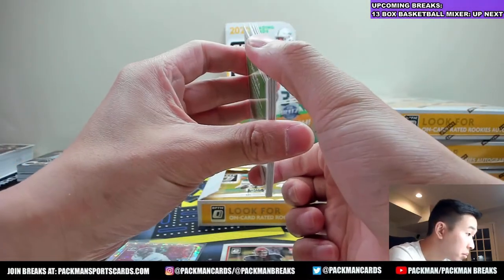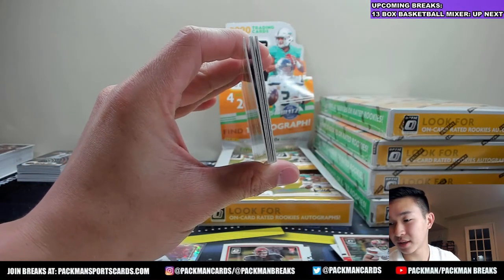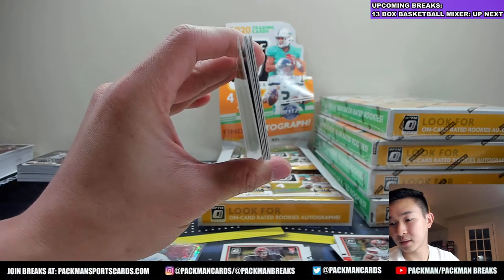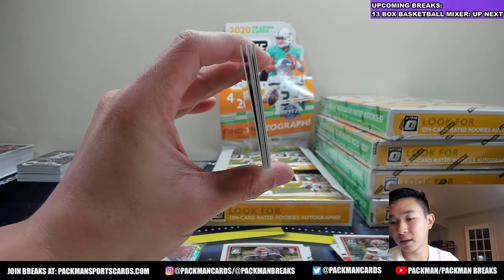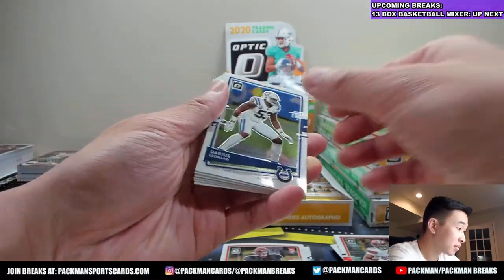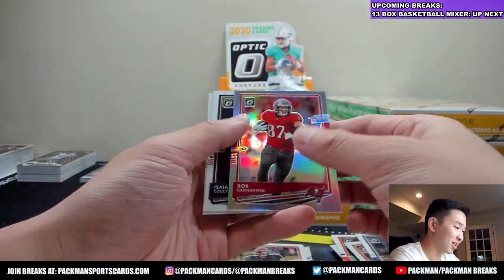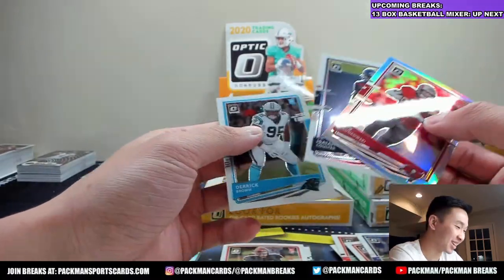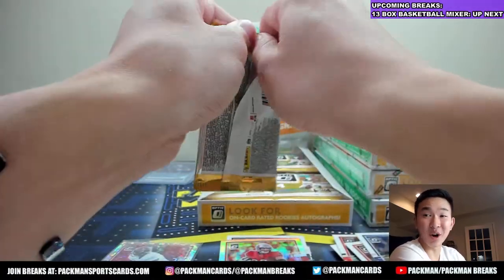Bro, we got like six cards in this one. I think they're all base too. Gronk, Hollow, Coulter, and Dirk. Dude, what the? There's like six, there's stuff in all the cards in one pack. I thought we had an RPA.